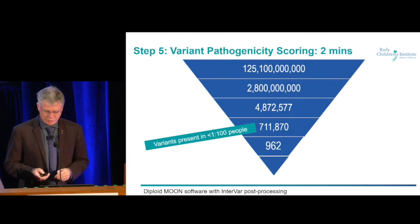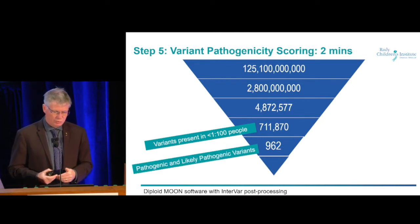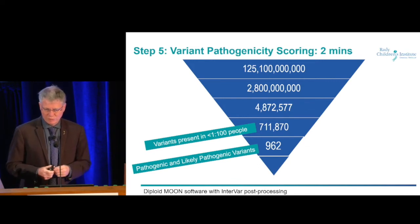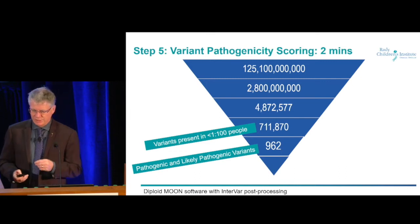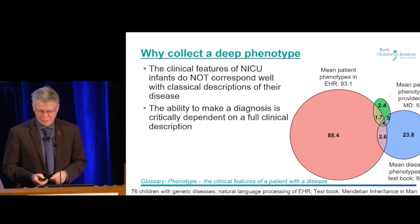It's only 700,000 because we're able to eliminate those that are common, just based on their frequency in populations. And that gives us, within 2 minutes, about 1,000 things in the genome which might trigger this child's disease. Okay, what we do next is not obvious. We go back to the child's medical record.